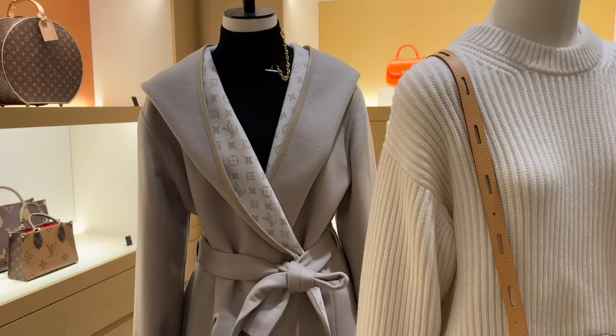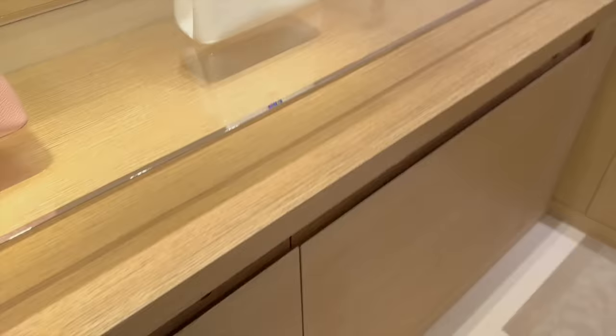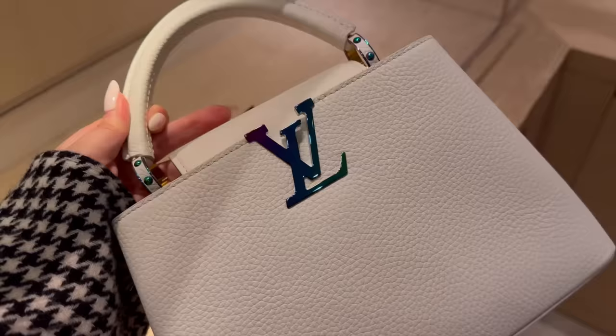Loving the coats, the LV coats. Every season they have different prints. This one, can you guys tell it has iridescent hardware? I've shown you this in orange actually.